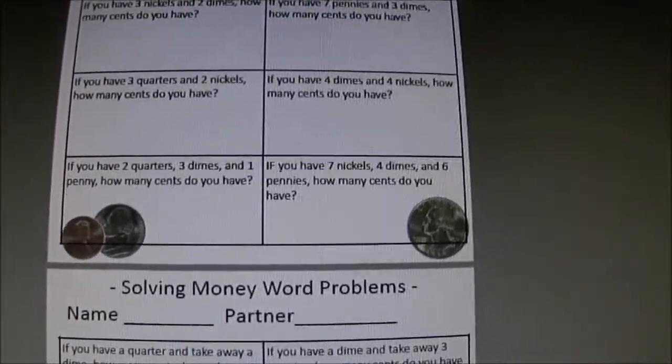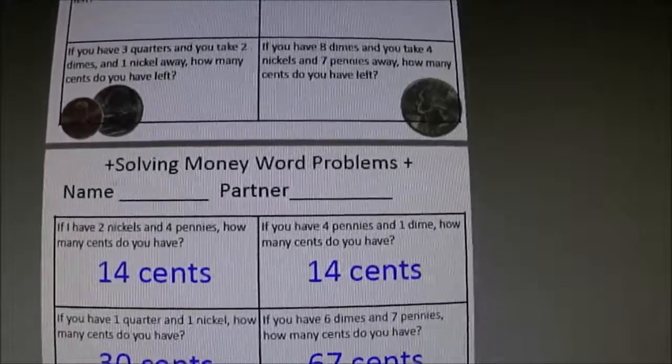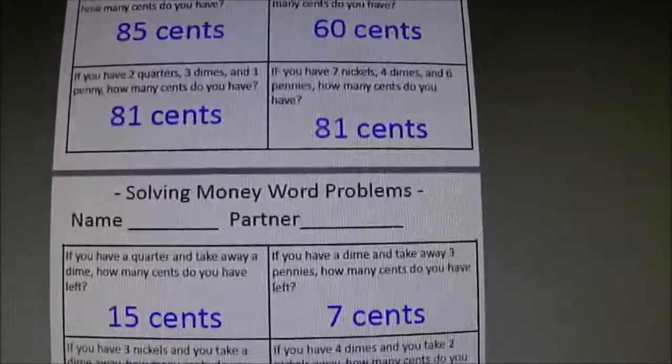This is word problems. If you have 4 pennies and 1 dime, how many cents do you have? So yeah, I like things like this because they seem to get it. Let me get your answer key.